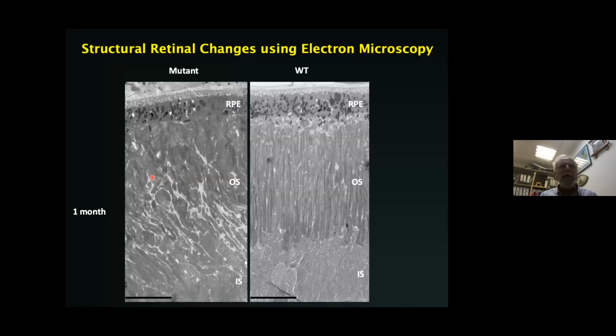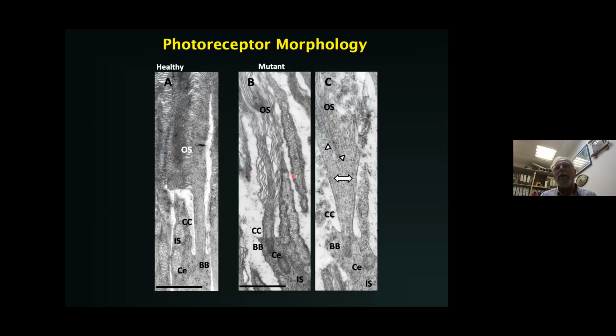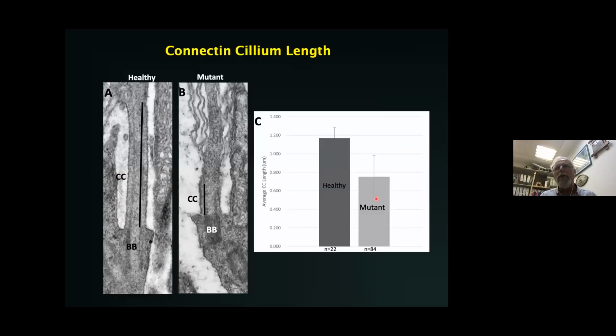One of them can be seen only by electron microscopy, and this study was done together with Uwe Wolfrum from Mainz, Germany, who is an expert in electron microscopy of retinal structure. What we can see here is the wild type retina of a 1-month-old mouse, and you can see that the outer segments are nicely packed and nicely oriented. But in the mutant, already in 1-month-old mice, we can see that the outer segments are disorganized and lose their orientation. If we zoom in, we can see that, as we would expect, the cilium is affected. The connecting cilium is wider than in the wild type, and the cilium is shorter. We quantified it and showed a significant difference in the length of the connecting cilium.